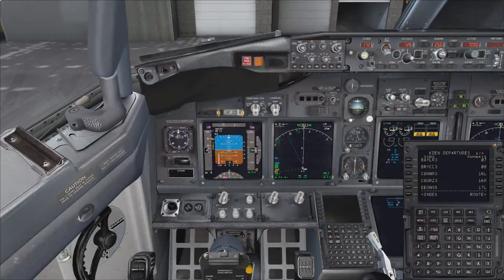Alright, we're going to be using runway 34 right. So we'll be departing runway 34 right. And we're going to be on the Yami 3.